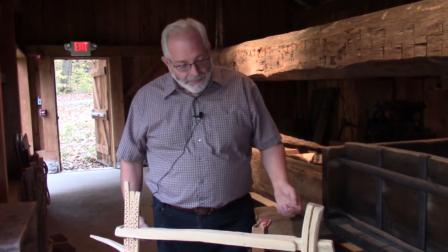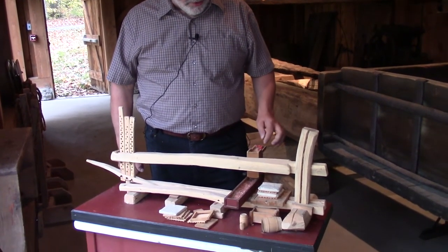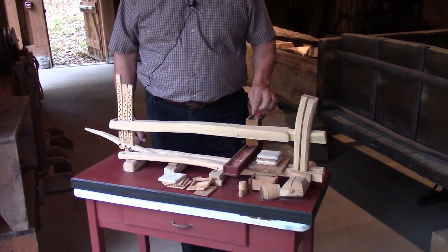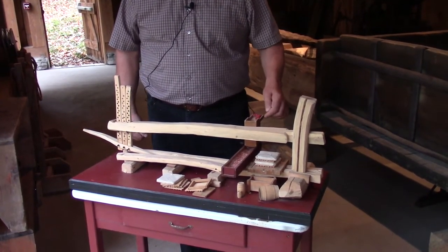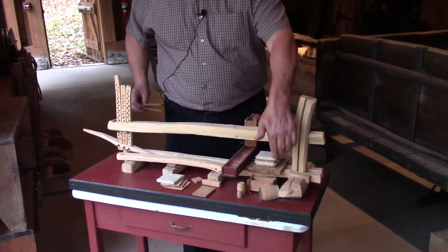The first thing is the apples came into the press by wagon. They were unloaded in the back of the cider press and dumped into the hopper in the back where they were ground. The ground apples would fall into the trough, which is right here. They would shovel them out and put them onto the pressing table, which is right here.